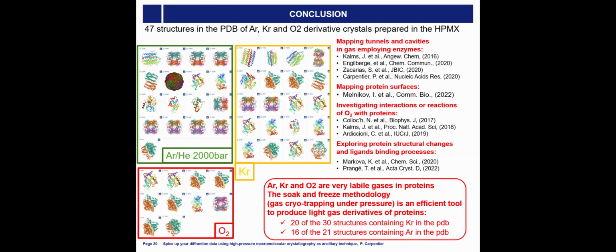And to summarize, high pressure has been proven to be useful for mapping tunnels, functional tunnels, cavities and surfaces of proteins, or to investigate interaction between oxygen and selected proteins. And also, high pressure can aid in investigating structural change or ligand binding process in proteins.